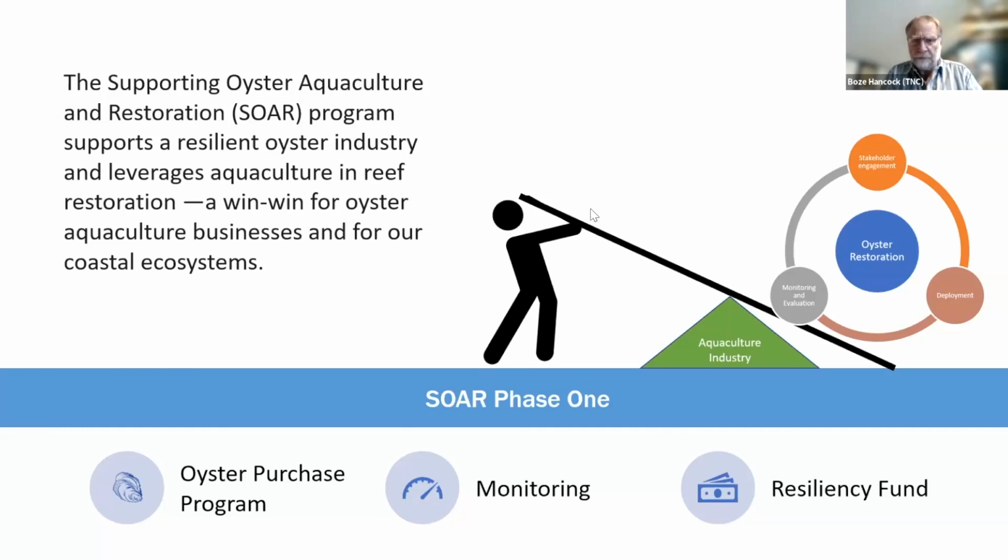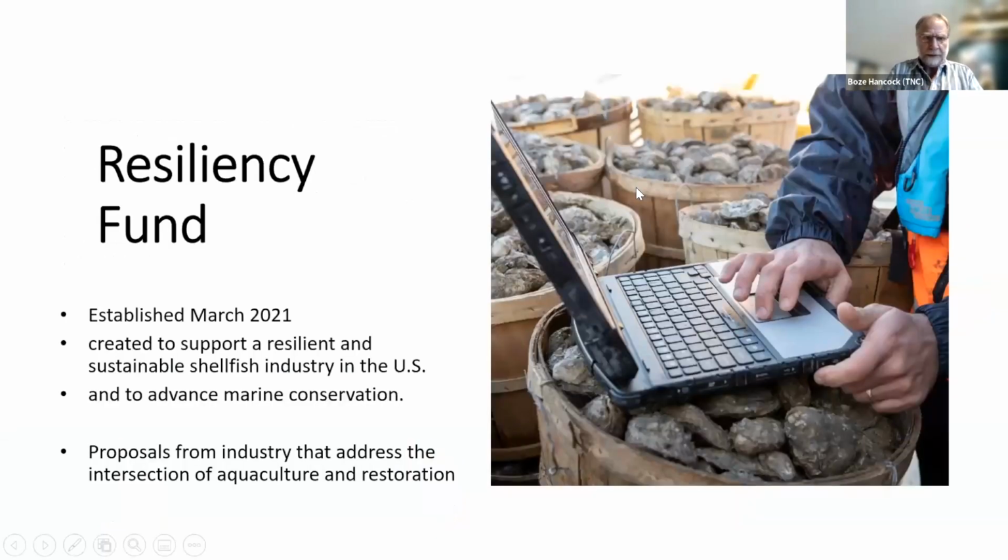Here we go. So the resiliency fund was established about a year after the actual purchase program, the aim being really twofold for the whole SOAR program: to keep the oyster growers afloat and also use their muscle in the service of habitat restoration. So we got the purchase program going first and then created a resiliency grant.